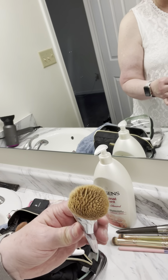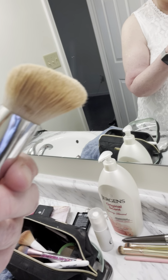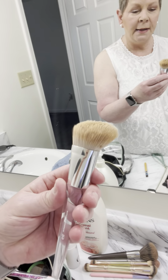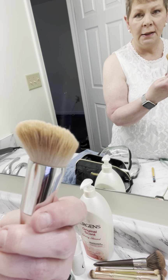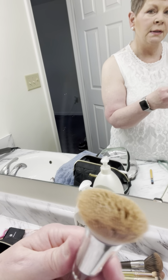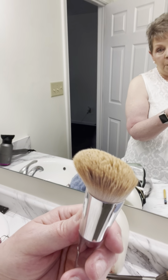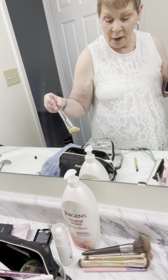And this is the brush that I put my foundation on with. It's a nice big flat brush that really gets the makeup on really smooth and nice. And I'm liking it better than the sponges. So I've been using it every day. So it's staying with me.